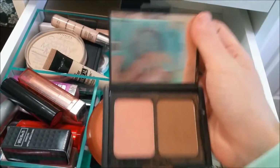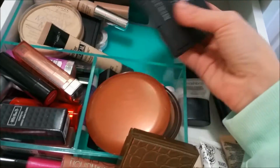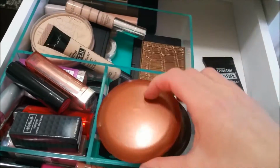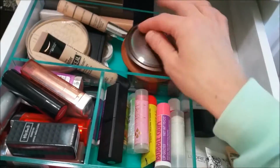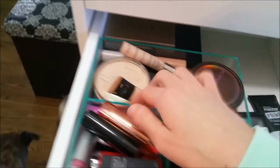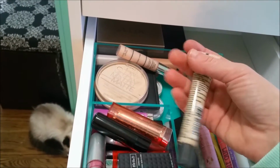If you need makeup and you don't want to spend a whole lot on it, e.l.f. is awesome. They've got some amazing products for a good price. So if you want makeup, you just don't want to spend an arm and a leg for it, e.l.f. is definitely your go-to. This right here, I have not tried it yet.